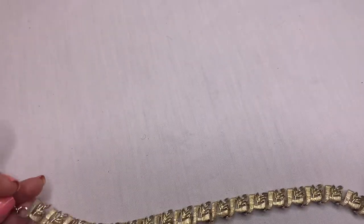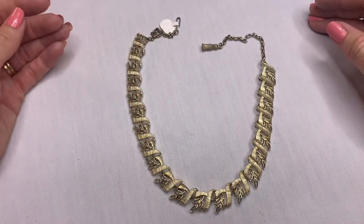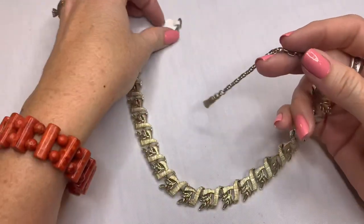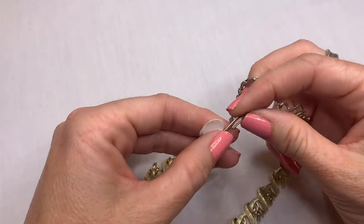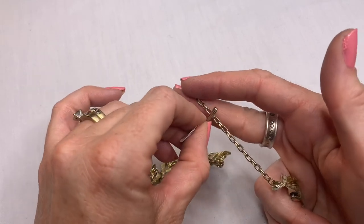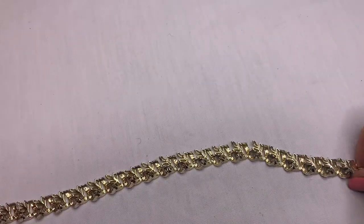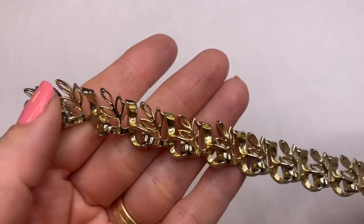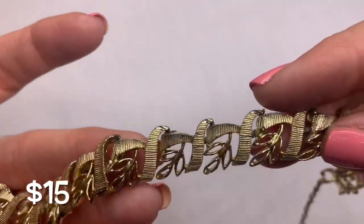All right. This looks vintage. Definitely vintage. Look how cool that is. So we've got a hook fastener here. I'm not seeing any branding on it, but it's adjustable, so you would hook it onto the length that you'd want. The little gold tone tassel would hang at the back. Let's see. There is some wearing, and the gold tone is a light gold tone. I don't know if that's how it started out, but it is light, and I don't see any designers on there. I like it. Definitely vintage.